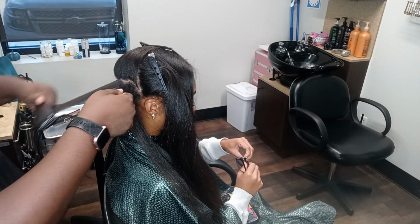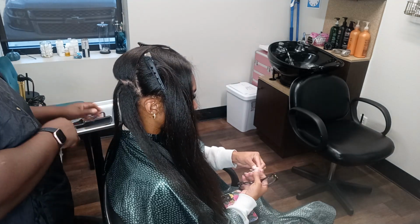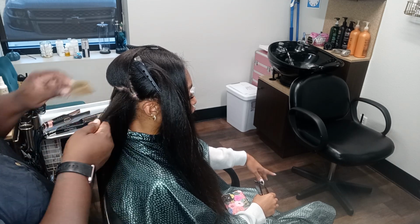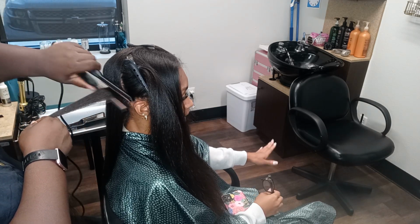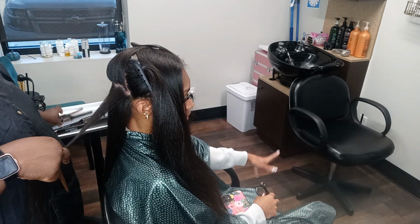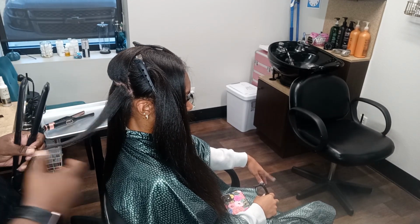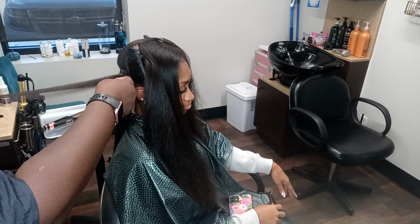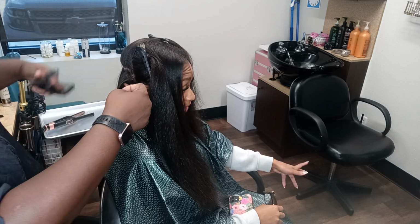And when I did a texture release on myself, I decided to do the 7 passes because I wanted the optimal results. And one of the things was that, number one, I wanted to lock in all the solution and the products and everything from the texture release. Number two, I wanted to release some of my curl pattern. I wanted to loosen my curl pattern. And the third thing was that I wanted to be able to get the maximum benefits from it, so I didn't have to get my texture release done again until later on, which is 3 months at the latest.